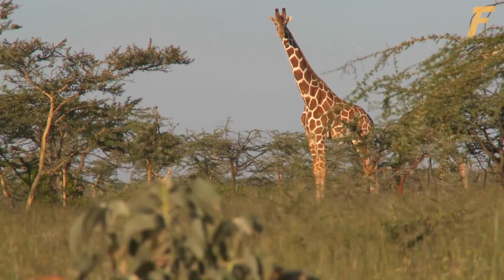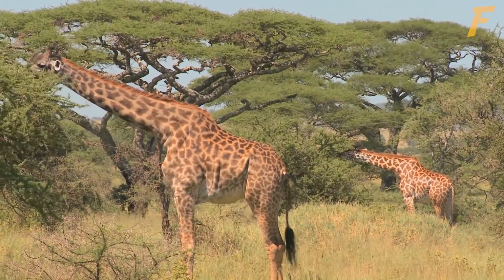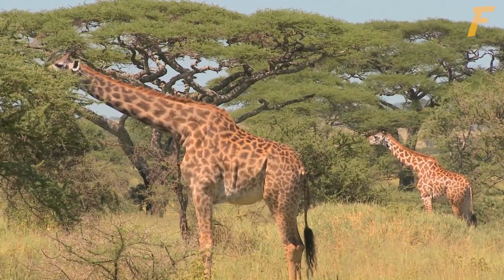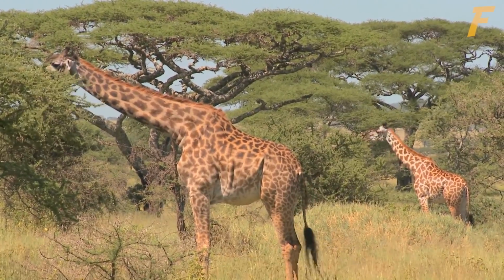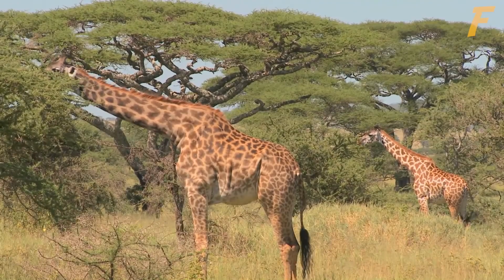Each patch functions as a thermal window, allowing excess heat from the body to escape. The patch pattern that each of them possess is the exact match for the pattern of heat radiation that occurs naturally in a giraffe's body.